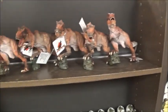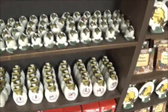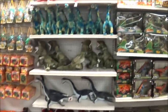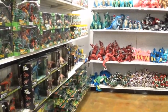Here's some very nice details, figures of different dinosaurs that I always liked. Look at that. Of course, that's nice frames. Lots of different stuffed animals. Like that's $29.95. So if your kid likes stuffed animals, this is where you want to go.